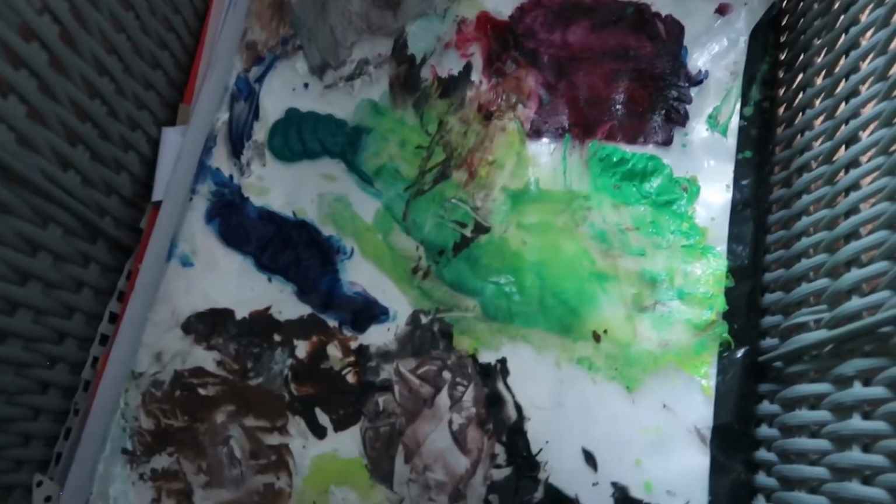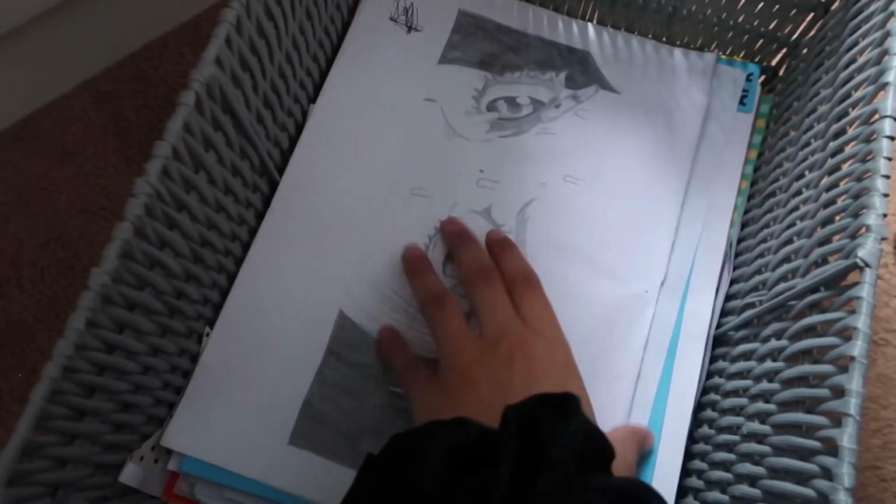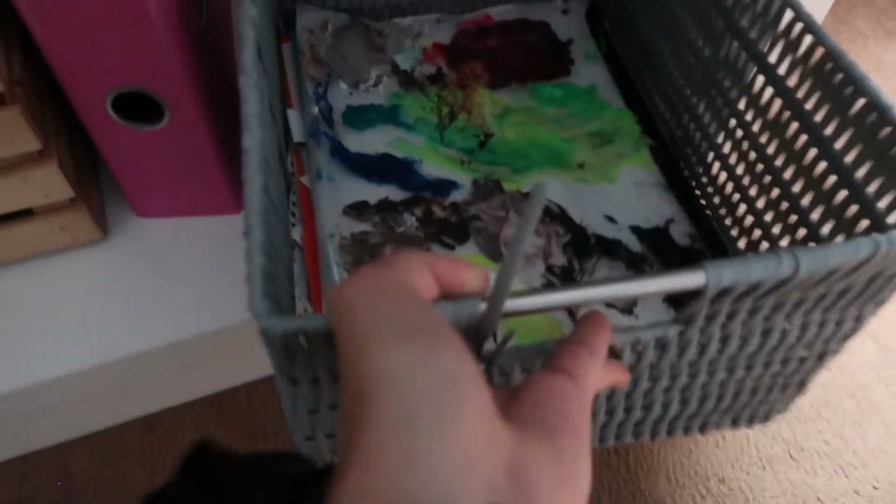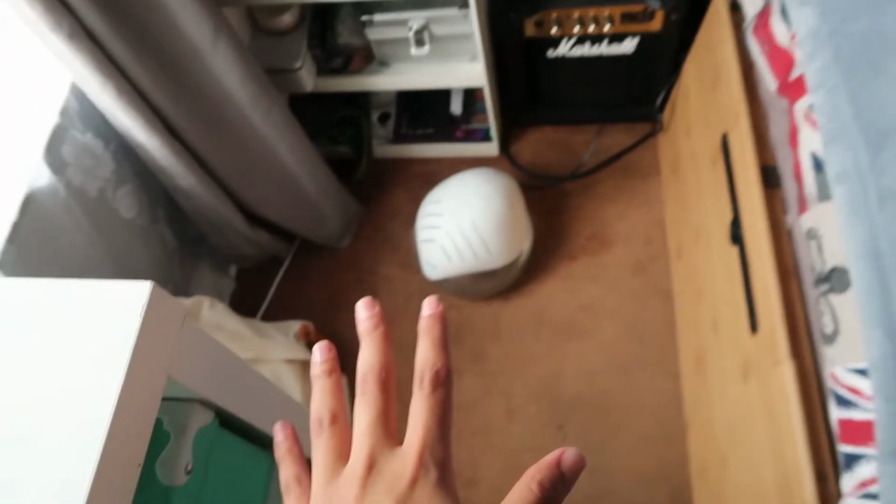This is a little crate of creative stuff. I keep this on top because you can see it's still wet. These are all my old anime drawings. Y'all know about anime papers. Like, this is just a basket full of spare papers, to be honest with you. And then this is my oil paint palette. Even though it's not a palette, I mean, my old high school flip file. This little cubicle, it's very cute.